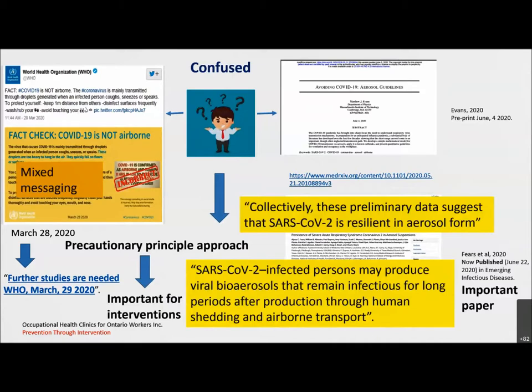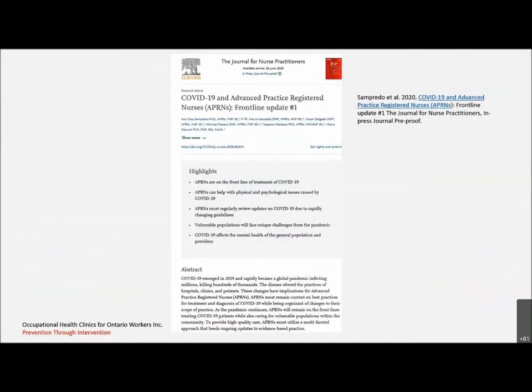They do say that more studies are needed, but I think this is kind of a groundbreaking paper moving forward. To think about frontline healthcare practitioners, and just the psychosocial issues caused by COVID, dealing with vulnerable populations, and the mental health of the general population. We're very grateful to all of our frontline workers.